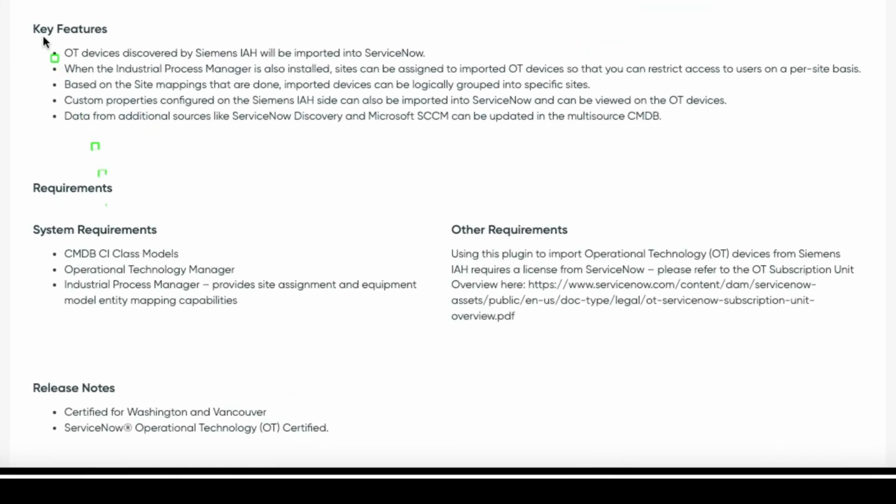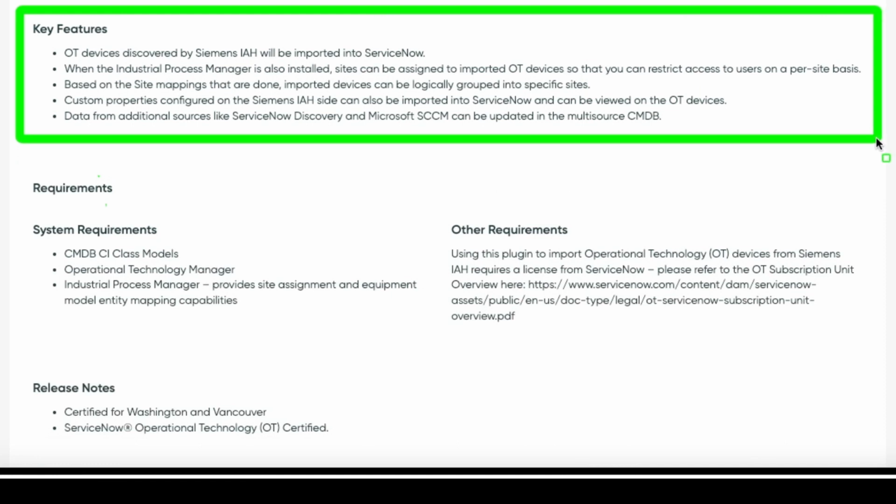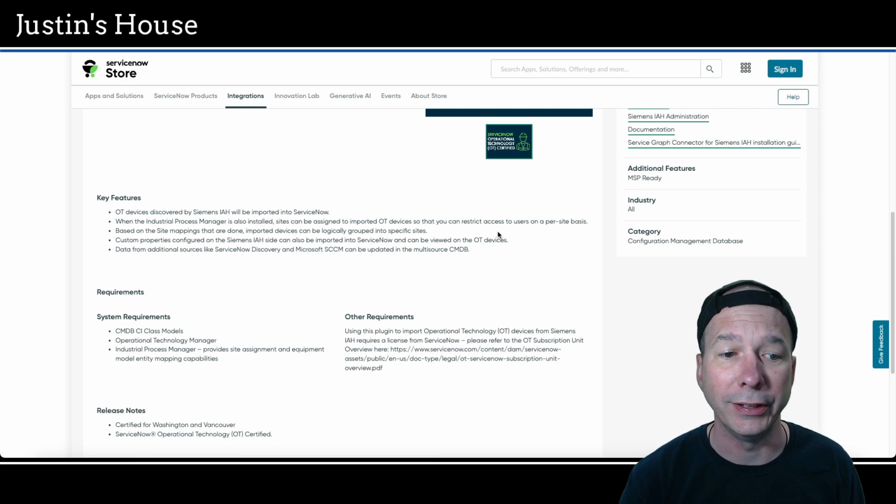Key features: OT devices discovered by Siemens IAH will be imported into ServiceNow. When the Industrial Process Manager is also installed, sites can be assigned to imported OT devices so that you can restrict access to users on a per-site basis. Based on the site mappings that are done, imported devices can be logically grouped into specific sites. Custom properties configured on the Siemens IAH side can also be imported into ServiceNow and can be viewed on the OT devices. Data from additional sources like ServiceNow Discovery and Microsoft SCCM can be updated in the multi-source CMDB.